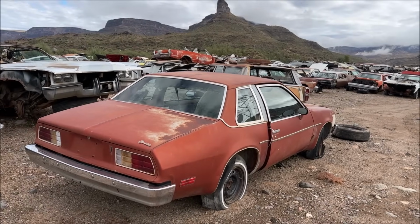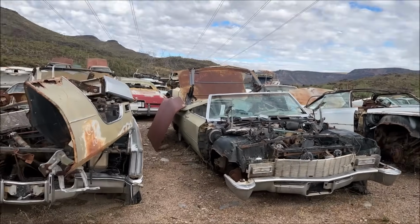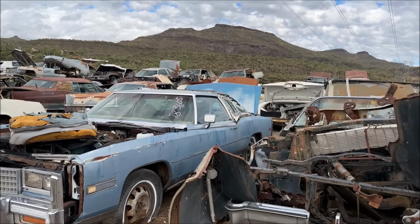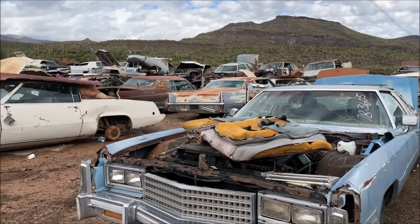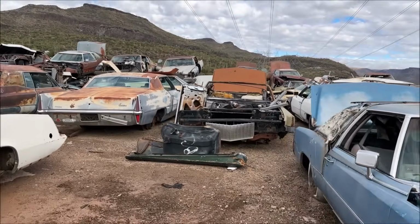Pontiac Sunbird. I didn't know they made those that long ago. Okay, we are now stepping into Cadillac country.